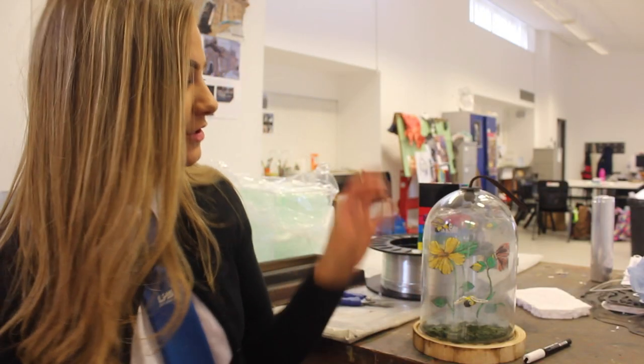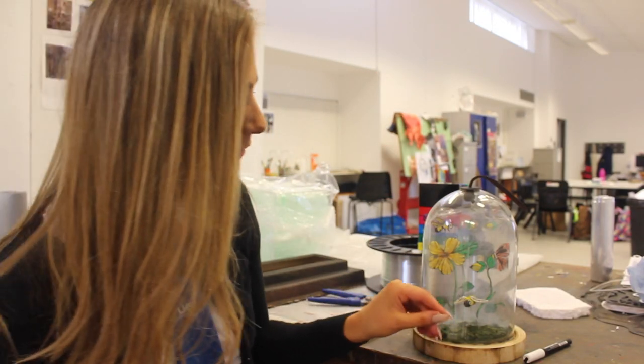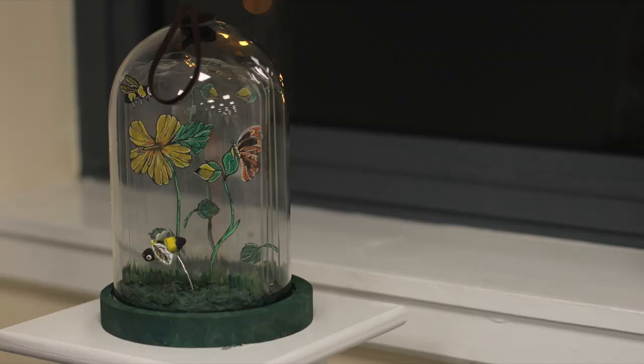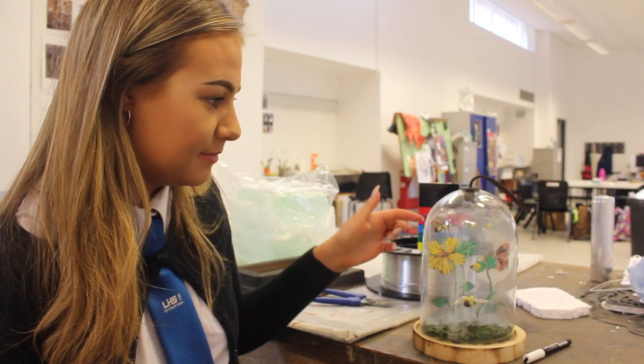There's a slight story to it. So obviously there's the start, when it starts as a bud, the flower. And I've got different layers to show the growing of it, because obviously the bee transfers it.